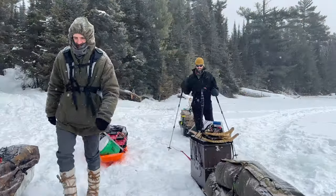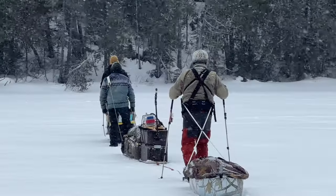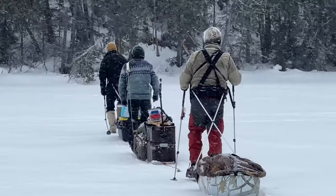The next morning we woke to negative 15 degrees, packed up camp, and walked back across the lake. I stayed dry and warm the whole time, kind of getting used to that mesh shirt and what layers I needed to wear.